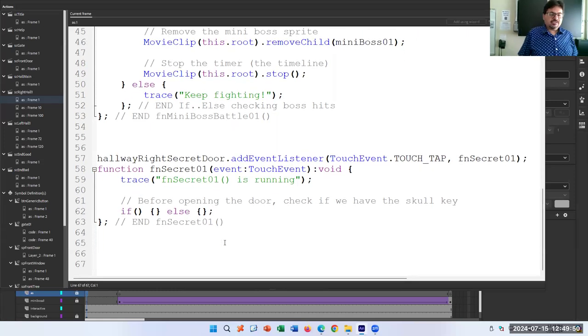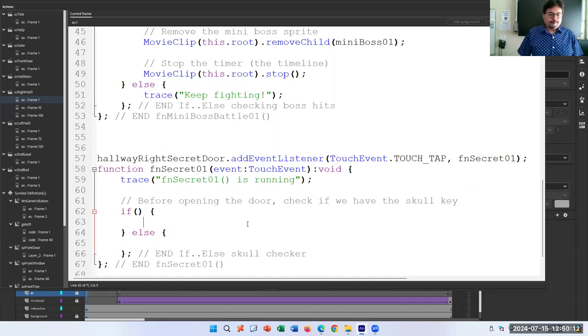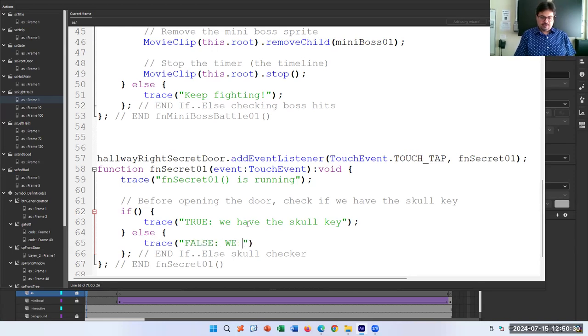We've seen if else a couple of times before, making decisions. For readability, I'll break down this curly brace to its own line. This curly brace, its own line. Make myself a note that this is the end of my if else skull key checker. This first section here will be true. You can trace true. We have the skull key and all of the code necessary there versus trace false. Don't have the skull key yet.